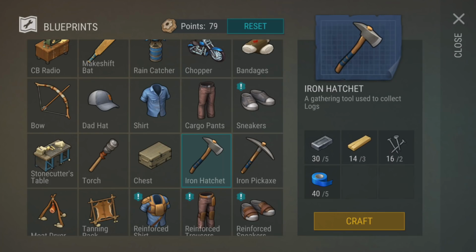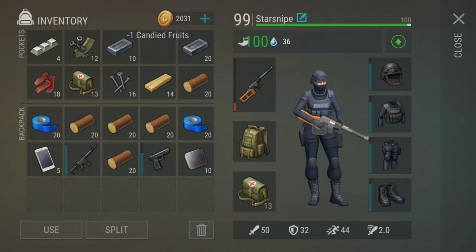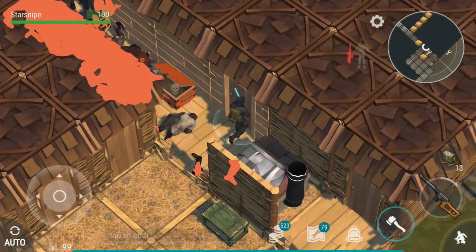What could possibly go wrong besides literally everything? Let's go ahead. Let's eat that candied apple. Let's give it a go. What's the worst that could happen? Let's craft up that hatchet. And then at those 98 noise, I want to follow this right here.